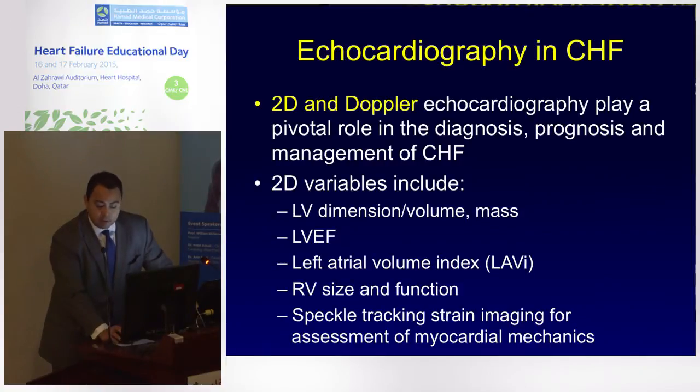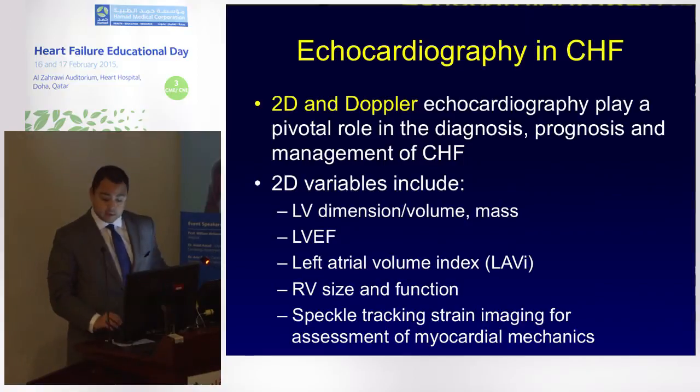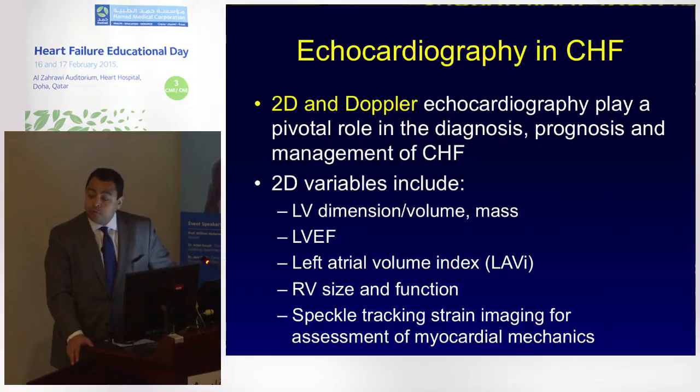Left atrial volume index, right ventricular function. Don't forget the RV. RV dysfunction is a very important correlate of exertional dyspnea and other problems. So it's very important to quantitatively assess RV function. As for the teaching that echo is no good for the RV, I would say that if you do echo well with new techniques, you can get a reasonably good estimate of RV size and function. Speckle tracking: we use the two-dimensional integrated backscatter characteristics of the myocardium to assess strain, which is deformation of the myocardium, and I'll show you how we can use that.